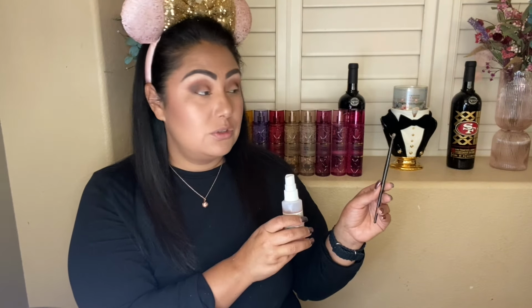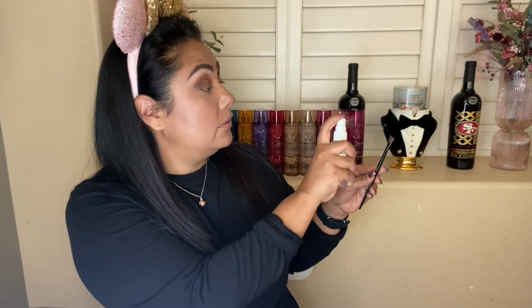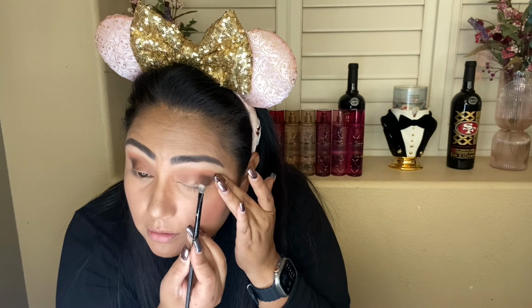So here we have, oh, by the way, I like to spray my brushes. I think you can use any spray, but I use the Mario Badescu, since that's the one that I have. And I'm patting it. I'm going to pack some more on, but first I'm going to go to the other side and put some on the other side. So we're going to go ahead and spray it, and we're going to pack this side. Okay, so I'm going to put some more on, as I said, on both sides.